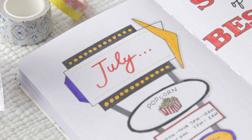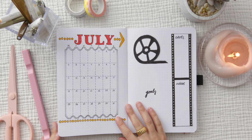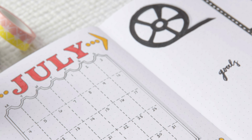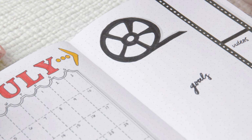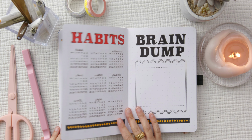That is it for my July plan with me. I recreated a retro drive-in movie theater experience with this month's bullet journal spread. It was a lot of fun using a different color palette. Plus, doodling made this one a creative and cohesive theme.